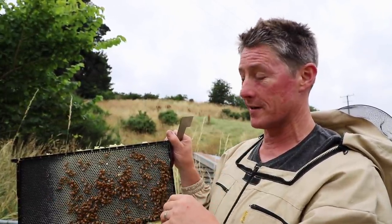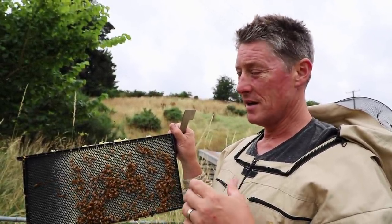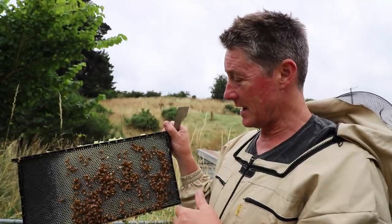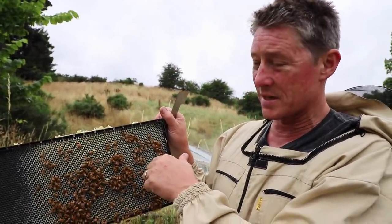It's about 80% water. So inside a hive, you're talking around 32 degrees. Anything that's 80% water sitting at 32 degrees is like an incubator. You're going to have problems. So they need to get rid of the water. Once the nectar goes into here, it's still 80% water.